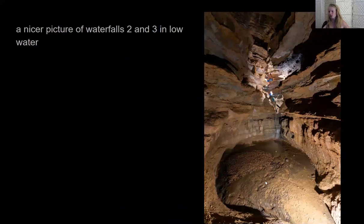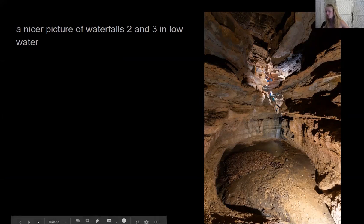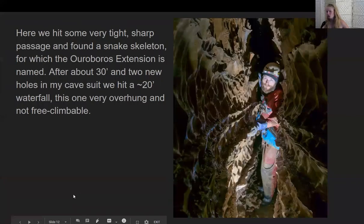Here's a nice picture of waterfalls 2 and 3 in low water that Jake Lieber took. So after that, we hit some very tight, sharp passage. This is the limiting factor for a lot of people who are interested in visiting the Ourboroes extension. I believe the tight spot in this area is probably about 9 inches.